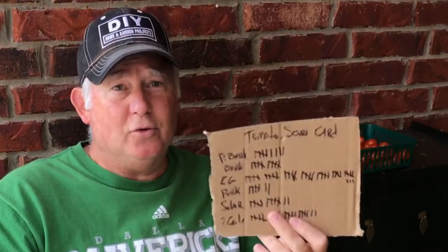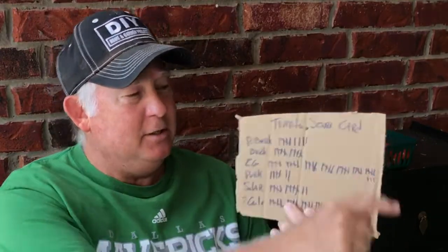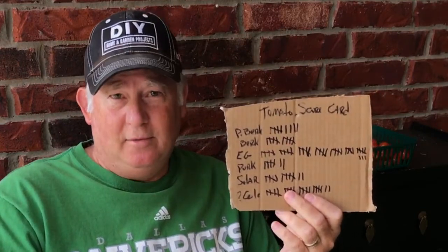So this is a summary for tomatoes 2017. Here we are. This is the official scorecard. You can see that Early Girl, EG, was the most productive tomato plant I had. 38 tomatoes. That's a wonderful crop. Part of the reason was, since it bloomed so early and I had plenty of super bloom on it and it set the fruit early, it lived up to its name. Celebrity, down here, was the next most prolific at 22 tomatoes.